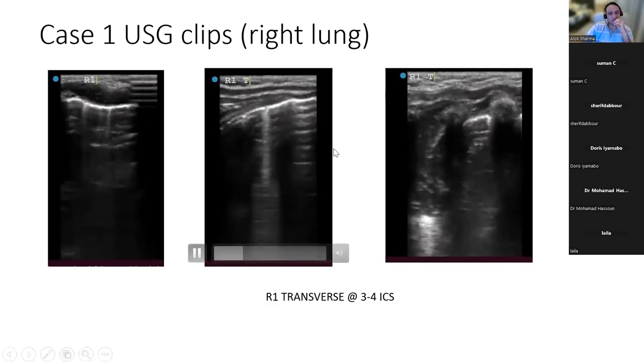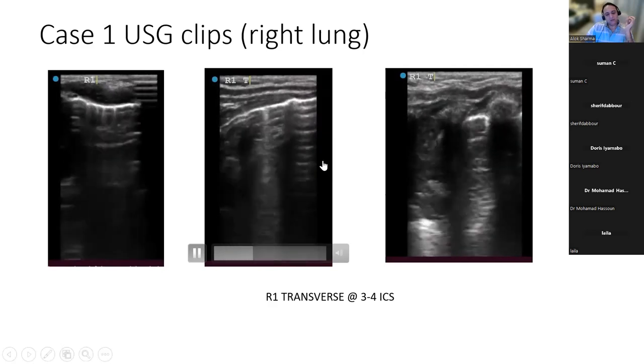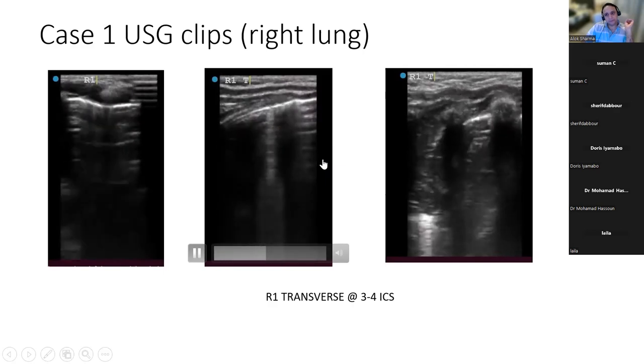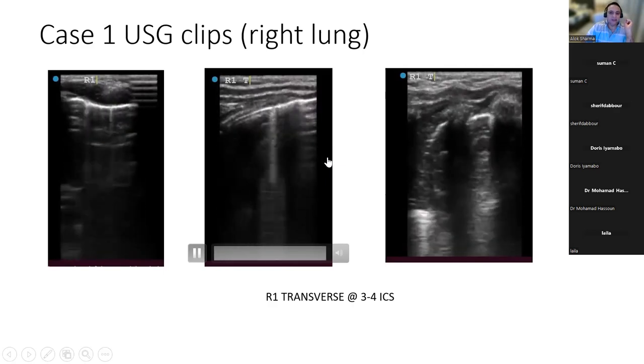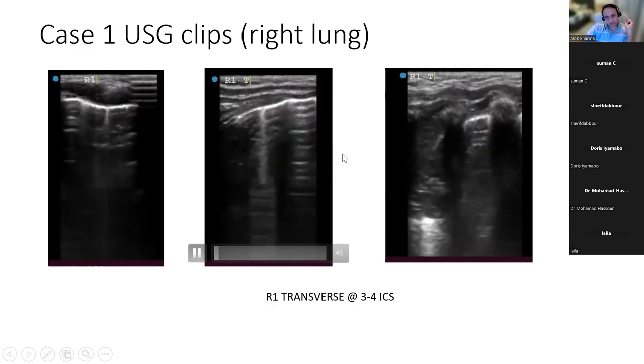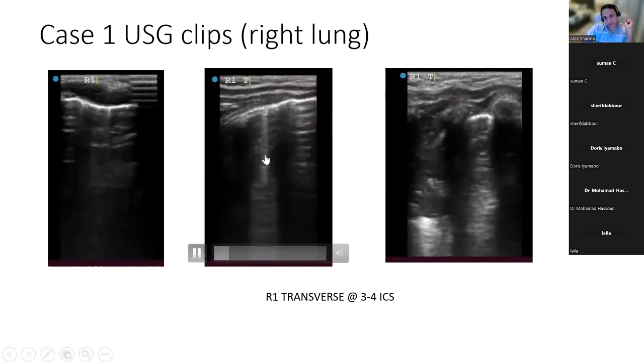So, is this baby intubated, ventilated? Yes. This baby is ventilated. Where's your tube, boss? I have an X-ray, I'll show you. Okay. And again, when you look at R1 in that zone, you've got thymus coming in, and you definitely have what looks like a consolidation and a deep consolidation there.